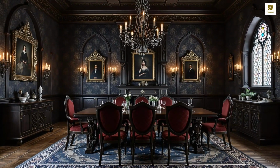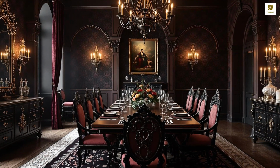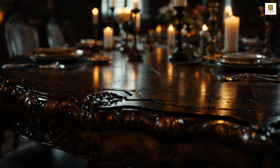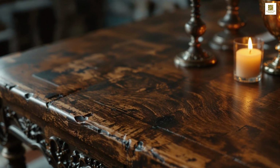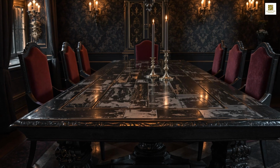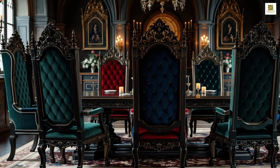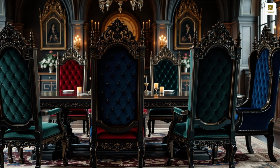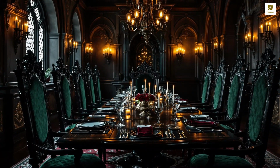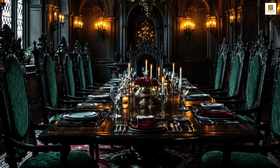Next, let's step into the dining room, a space where we can truly embrace the elegance of the Gothic chic style. Imagine a grand, dark wood dining table as the centerpiece of the room. It's the kind of table that's been passed down through generations, its surface bearing the marks of countless shared meals and conversations. Surrounding this magnificent table are high-backed chairs upholstered in rich velvet or brocade, maybe even with some intricate carvings. The chairs are an invitation to linger, to savor delicious food and engaging conversation long into the night.